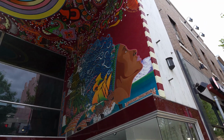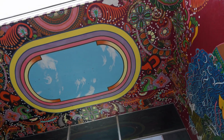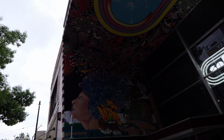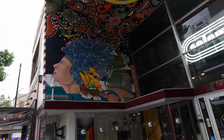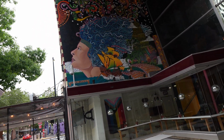I saw this bagel place just walking past and I was like, this is really cool. Look at that mural. It's on the ceiling with the sky. And then the lady's wavy hair. I love it, and it kind of blends into the natural scenes. There's a ship at the bottom. Mitch Arnoldson?